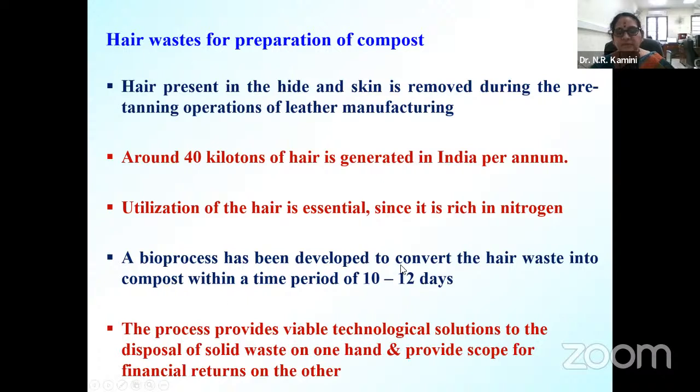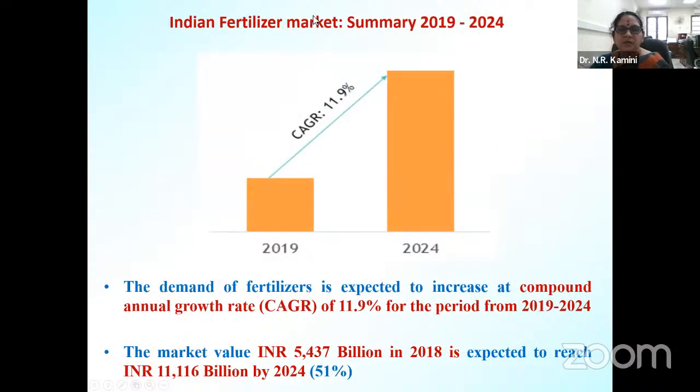A bioprocess has been developed to convert the hair waste into compost within a time period of 10 to 12 days. The process provides a viable technological solution to the disposal of solid waste on one hand, and provides scope for financial returns on the other. This is with reference to the Indian fertilizer demand from 2019 to 24.